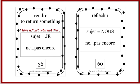Look, let me show you these cards. Make sure you know how to use pas encore. Okay, so I have not yet returned an item, some kind of item. Remember, like a book to the library or something. That's the verb rendre. Regular RE verb, so what is your past participle? Rendu. Okay, so your subject is je. You're going to use ne with pas encore. How do you say that? Let's hear it. Je n'ai pas encore rendu. And then you finish your sentence like je n'ai pas encore rendu mon livre à la bibliothèque.